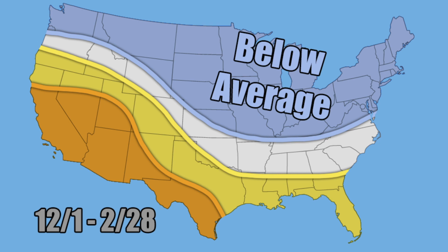You usually see pretty much the opposite of what you saw in the fall transition into what you see in the winter. So that's why I actually had a warmer than normal fall for many areas except for the southeast, and now it's kind of reversed where parts of the southeast are warmer, but now parts of the northern United States are in that colder than normal condition region.